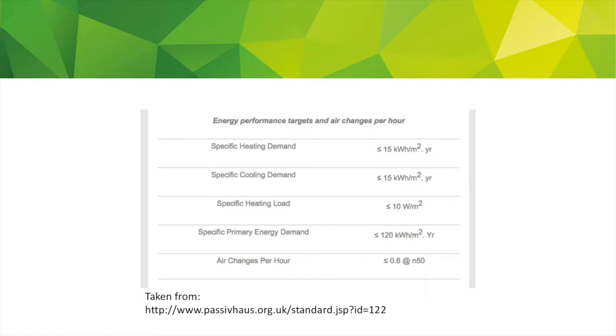I'm just going to quickly go through the standards and what they actually mean. I appreciate you might have an overview of one or two, but I'm just going to quickly run through all of them. So the specific heat demand, that is how much your space heating needs to produce throughout the annual period, which is significantly lower than a typical building. Same with the cooling. Again, this is limiting mechanical cooling. A lot of our UK homes do not have mechanical cooling, so this requirement is not anything to worry about. Secondly, the space heating demand is at 10 watts per meter squared.